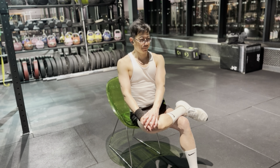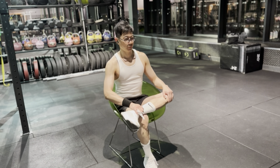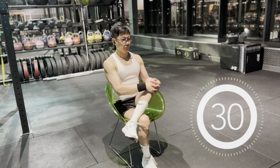So again, this leg comes up like this. Rest the shin on the leg. Sit back in your backrest. Bring the hands around the knee up and cross towards the opposite shoulder. Once you can feel the stretch there, you're just going to hold it for 30 seconds with nice, smooth, deep breathing.